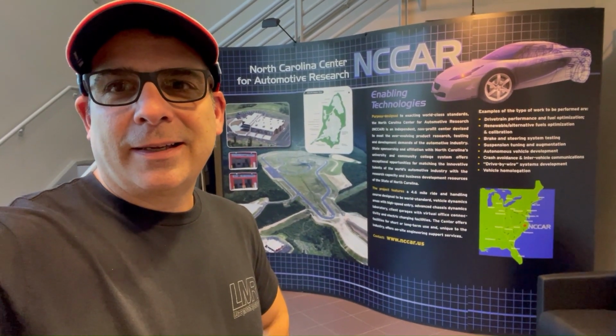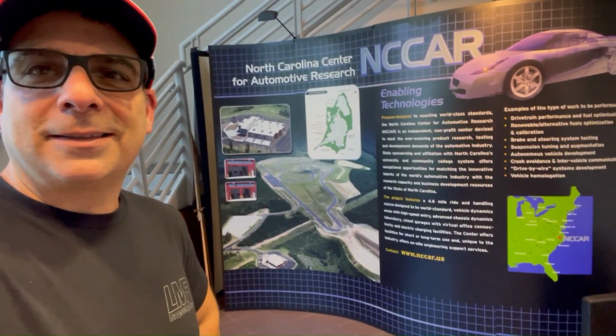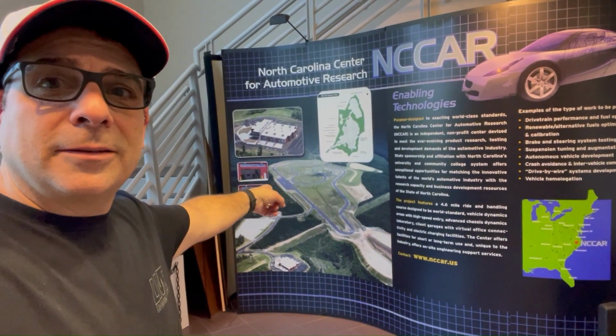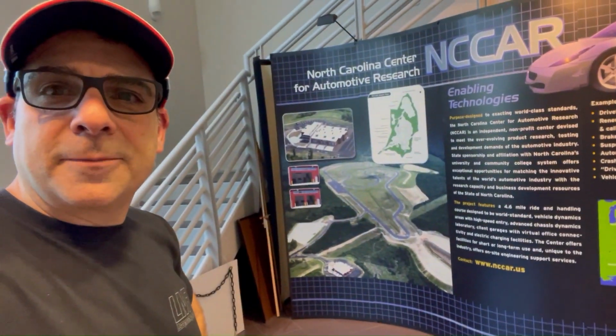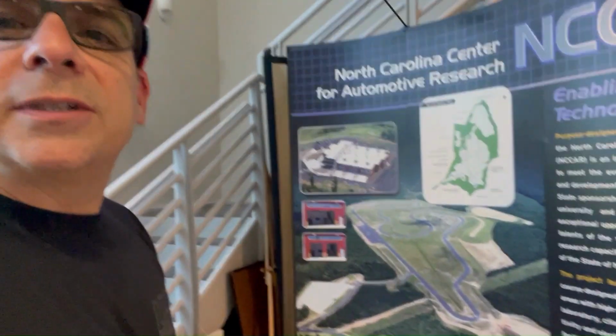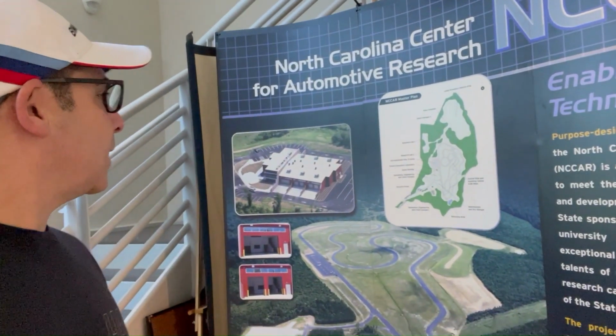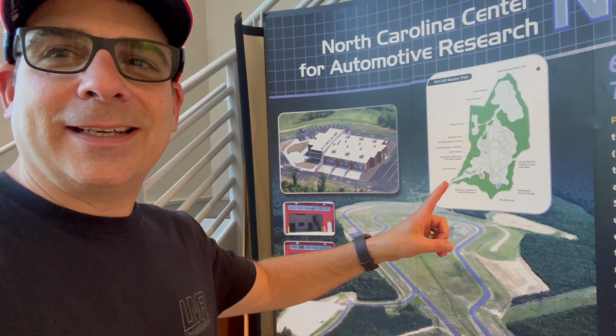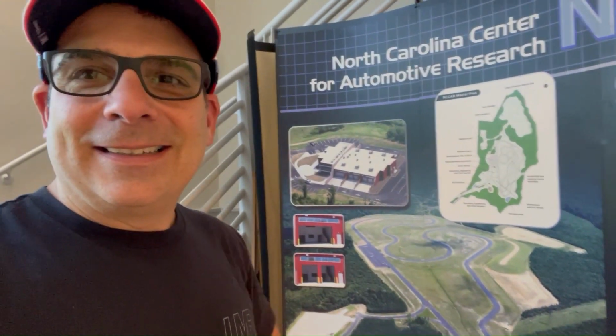So yeah, take a look at the sign. You can see right there, that's a picture of the track. So I think it's a little over a 2-mile track that they have here. So you can see that right there. Yeah. All right, it's gonna be a good day, and hopefully I get some good content on the racetrack.